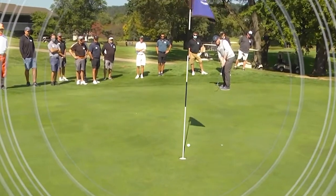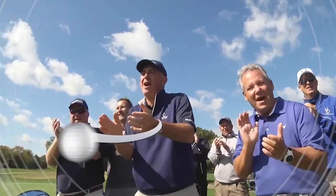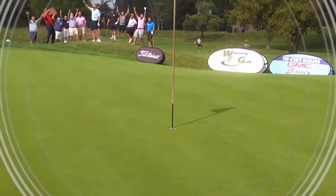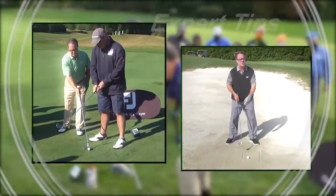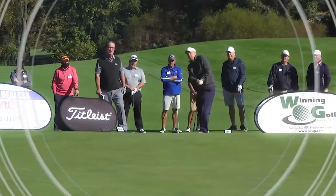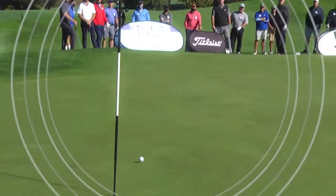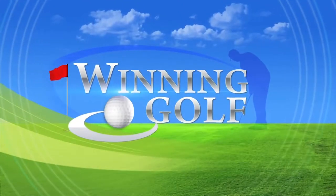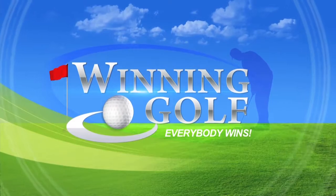Got a chance, could it be? It's in the cup! Wow! Winning golf, that's what we play. It's in the hole! Working on that short game each and every day. I'm near the green again, that's where the action all begins. 'Cause with winning golf, oh, it's in the cup! Everybody wins. That's right, everybody wins.